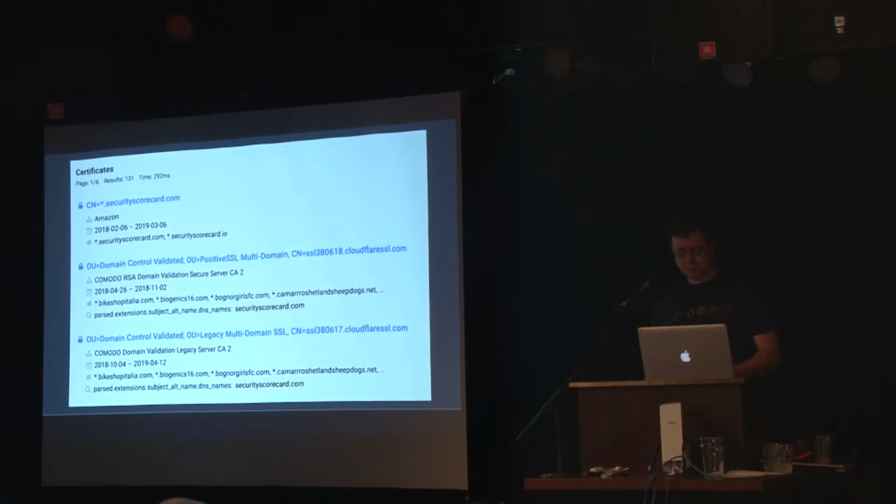Did I miss a source? There's an organization called Census which does the same thing and allows you to do a full text search. So I can go in and get the same results in there, and you'll also see that there are certificates issued by Amazon as well.